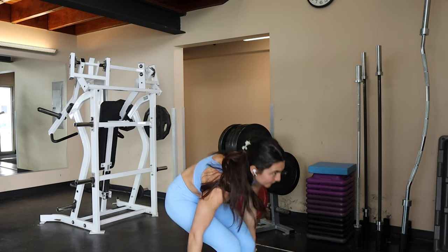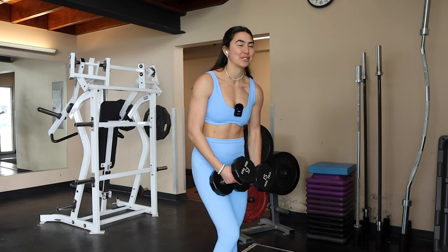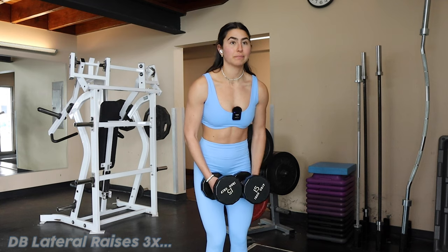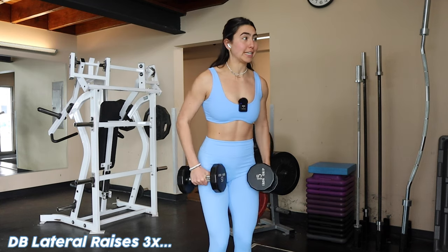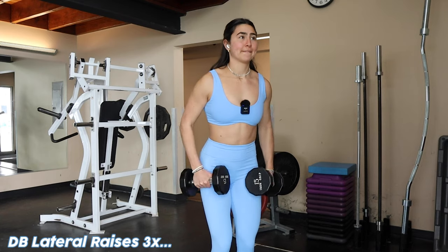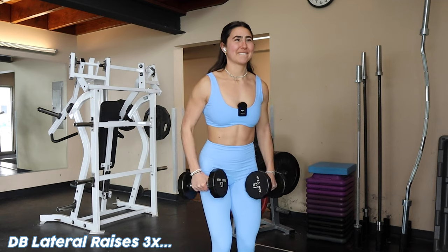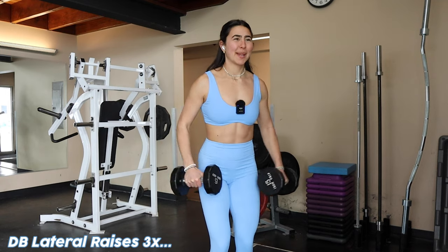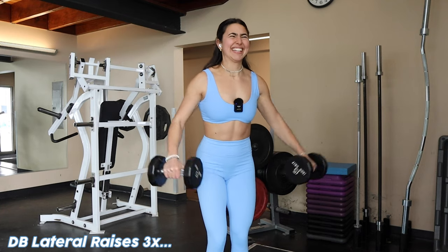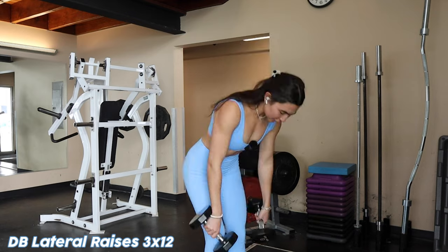I am doing 15 today, so everyone do a mini round of applause. Really, it's only because the 12.5s are being used, but I honestly don't even know how many we're going to be able to do, so I'll let you know, but we're gonna do three sets of something. Three, 4, 5, 6, 7, 8, 9, 12. Okay, we'll do three sets of 12.